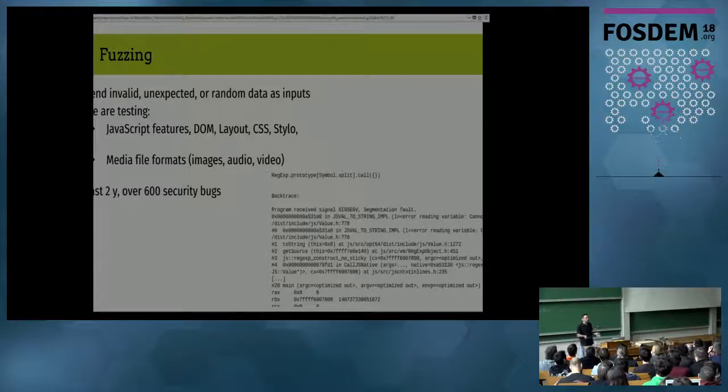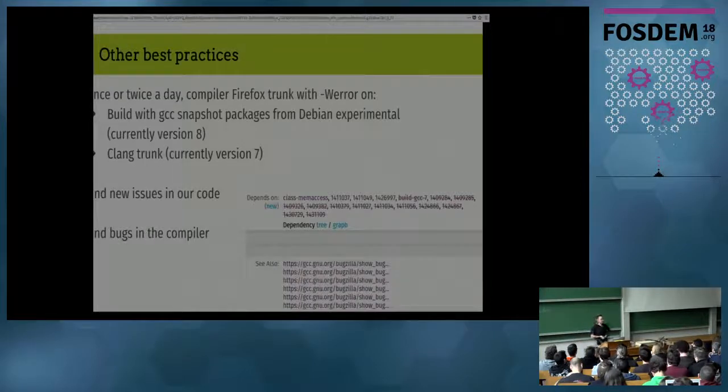So again, if you are a software developer and you are not using fuzzing and you can use it, you should investigate. We also have some other best practices. We are compiling Clang trunk every day, and we are using it to compile Firefox because new warnings and new checks are being introduced on a daily basis into the compiler. It is finding some issues. Sometimes it's bikeshedding, but in many cases it has value. And we also report bugs in the compiler. Here, like 6 or 7 bugs that we reported on GCC and GCC 8. So we are also helping the community and other compilers. It's a win-win situation.